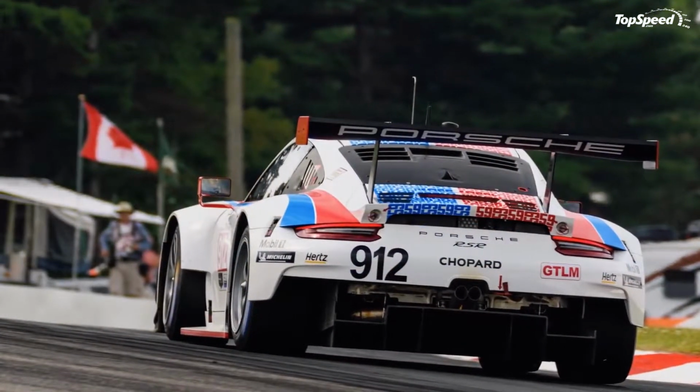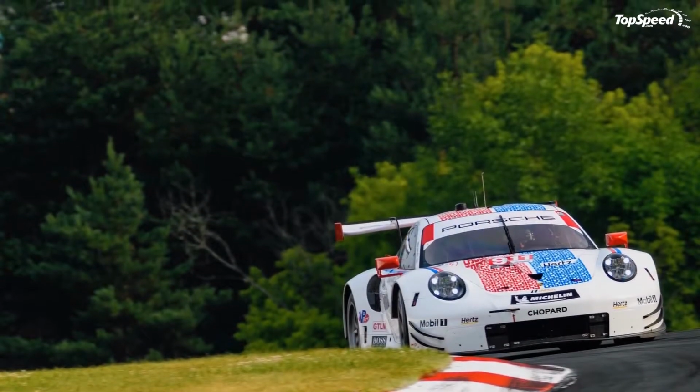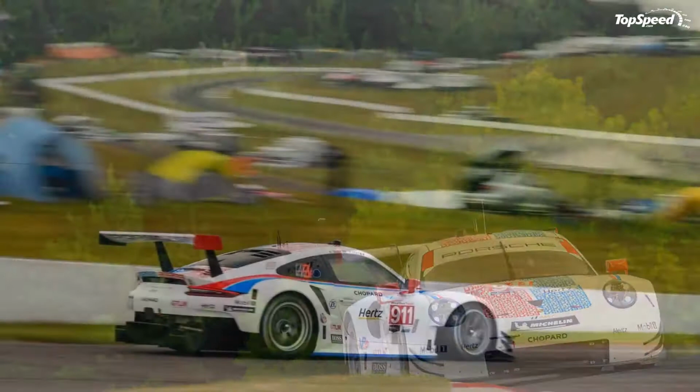What happened after that is that the FIA took interest in the BPR Global GT Championship and picked it up, gave it the FIA's sticker of approval, and transformed it.